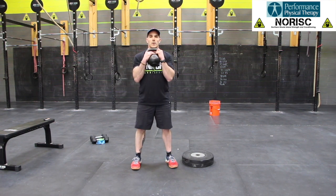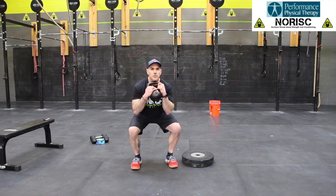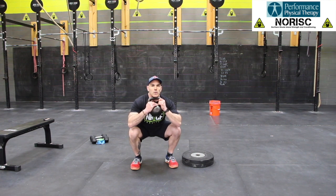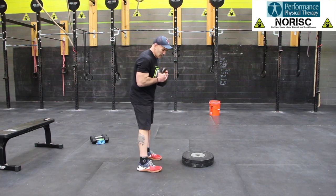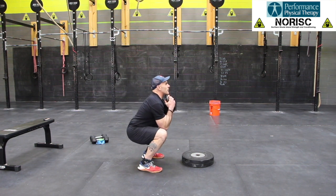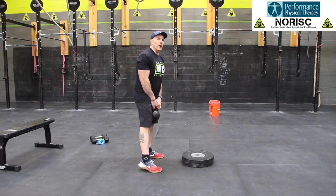Toes are going to be pointed forward, and we're going to stick our butt back. We're going to drive our knees out so that they track properly over the ankles. We're going to come down as low as we can go, keeping the chest as upright as possible, and then stand. From the side, toes forward, driving the knees out, chest as upright as possible, bring our hips to parallel or below, driving through, all the way to the top.